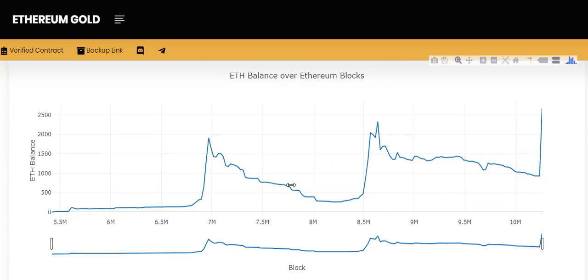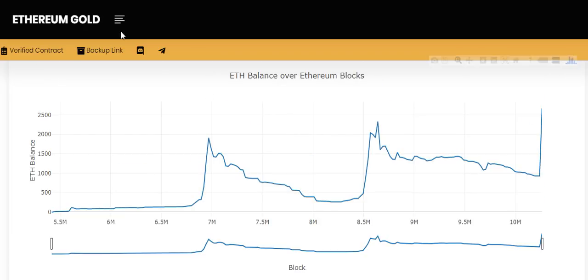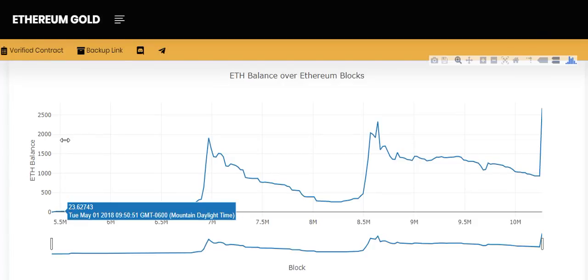So down here you can see this contract. Now you can't see down here. Now my cursor is going down below here. It says Ethereum Gold was established in 2020. Now Ethereum Gold is the face of a contract that had already been established in 2018, and the name of that established contract was Gandhiji. Now, honestly, I'll be honest with you guys, the face of the contract really doesn't matter.